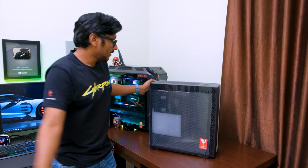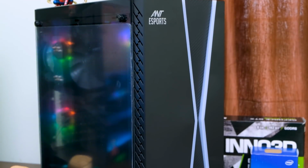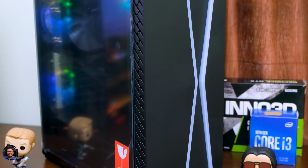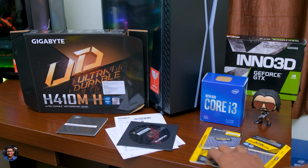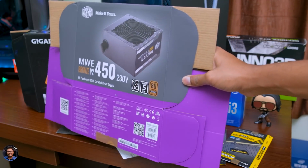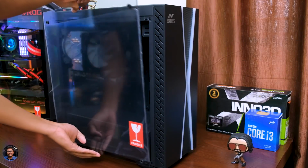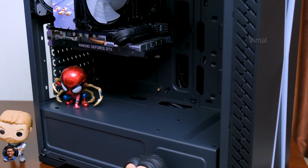And here is our brand new custom pre-built PC from Bitcart. Damn, looks good, right? Along with your PC, they also give you all your component boxes and paperwork as well within the package only. They were all flattened out like this and neatly hidden in between the thermocol sheets. So now let me just open up this side panel, give you all a closer look on the inside, and talk about the components that I've used for the build.